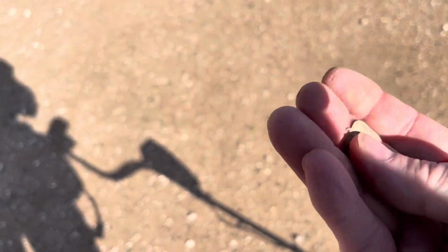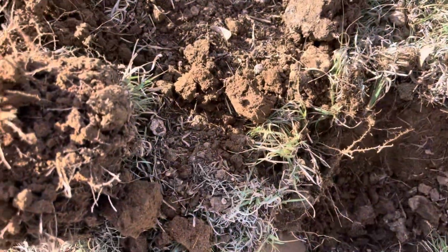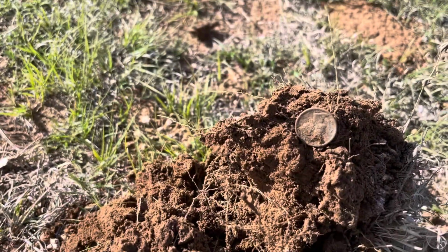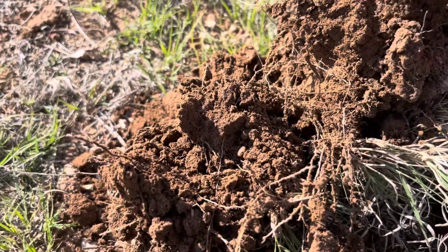Check this out. Found a little copper piece here with a crown on it. A little locket piece or something like that. That's pretty sweet. Nice. All right, guys, check this out. Yep, it's a Merc dime. Can you believe it? Let's see if we can get a date off of it.